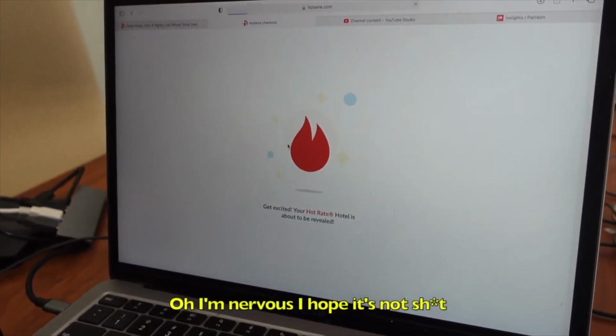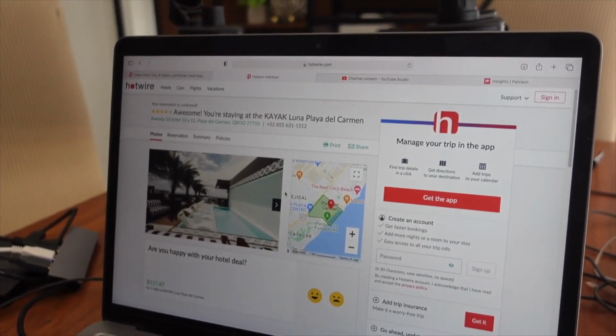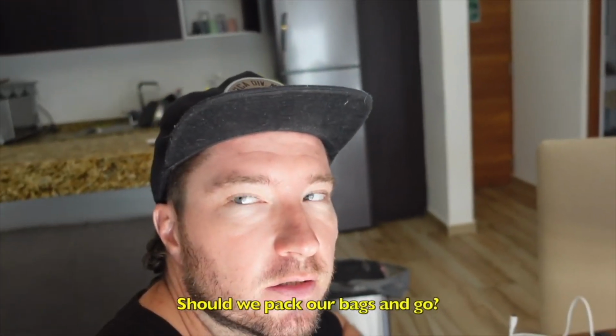I'm nervous, I hope it's not shit. Ooh, that looks sick. It looks awesome. Luna Playa del Carmen. Cool. Should we pack our bags and go? Let's do it. That turned out pretty good. I'm excited to see if it's as nice as the photos.